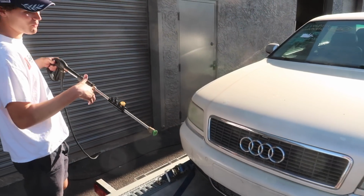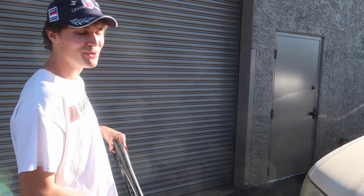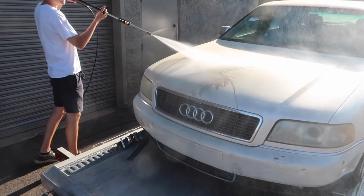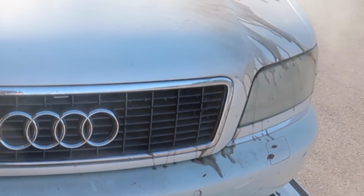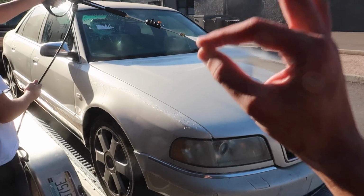I'm really curious to see what's hiding under all this dirt and dust. Should be pearl white, beautiful paint. We're hoping. All right, fingers crossed. Let's see. Oh, look at all that. Oh. This thing's been sitting. All right, looking good. Let's get to it.